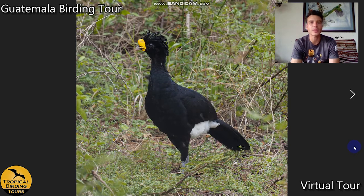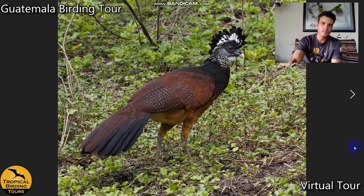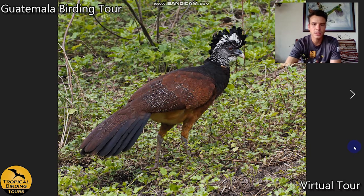Great curassow. I know that in South America, great curassows have been heavily hunted, so their numbers are very low, and that's why it's very difficult to see them down in South America. But in Tikal, they're not afraid of people really. Tikal is a place where hundreds of people visit every day, so wildlife is accustomed to people. They're not afraid of people. People don't harm them. So this just makes things easier for us when visiting Tikal. This is the female great curassow. In my opinion, much showier, way more beautiful than the male.